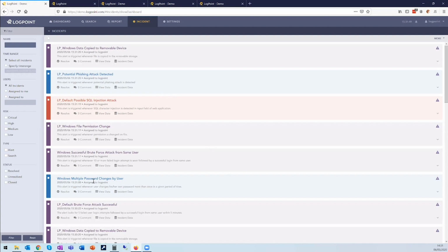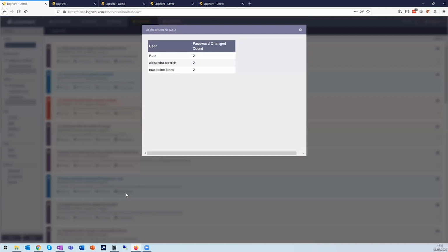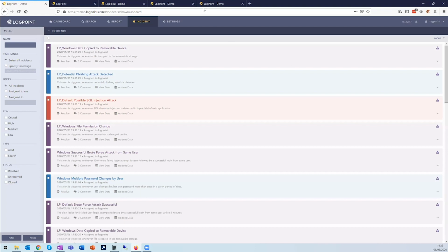One example here, again, in the context of user management and handling, maybe that's something you want to know about. If someone keeps changing their password within a few minutes, they either have a problem or someone's doing something that they shouldn't do. And from this incident, you can quickly get an overview. Okay, so who were the users that did this? You can see, okay, that's the usernames. I've changed them twice. That's probably not too bad. But depending on what they do and how they do it, that might be of interest.